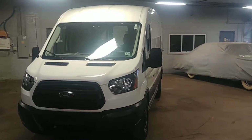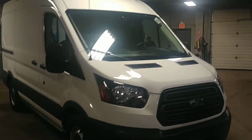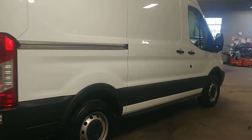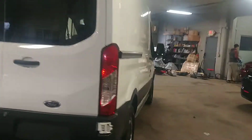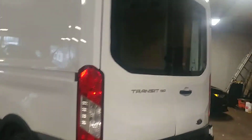All right, ladies and gentlemen, Northeast Leasing here, proud to present this 2017 Ford Transit. It is the T-150 mid-roof short wheelbase with 30,000 miles. Beautiful white with gray vinyl interior. AM/FM stereo system. You got your backup camera, power windows, power door locks, power mirrors. Super nice, and best of all, minimum damage.